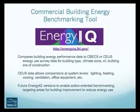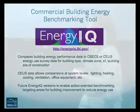This is particularly for commercial buildings. It's what's called a benchmarking tool. So it looks at measured energy use. So it could just be your utility bill. It could be just at the whole building level, or it could be at the tenant level. And it compares that energy use to a couple of databases worth of real building energy use data that's collected either nationally or in California.